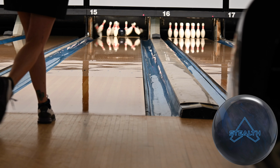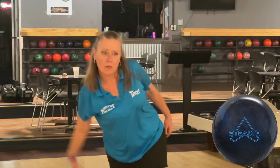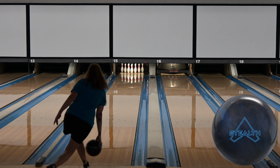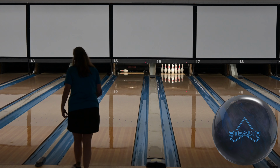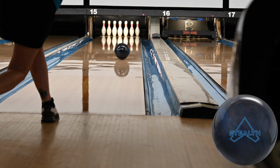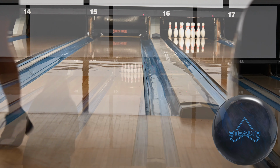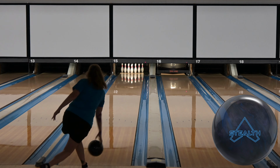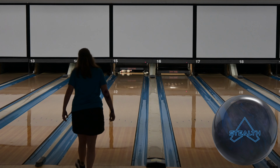This cover is then wrapped around the same Stealth Symmetric core from the previous releases that comes in with a low RG of 2.48 and a higher differential of 0.56. This ball is shaping up to be a perfect complement to the Theorem, and in our testing, even with the same cover stock, the Stealth Hybrid went about 2 to 3 feet longer down lane before responding to friction, which gives you a great 1-2 punch right out of the bag.